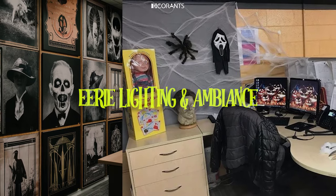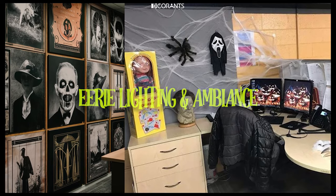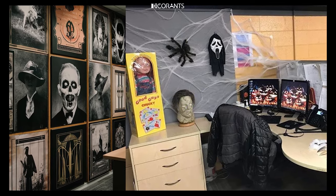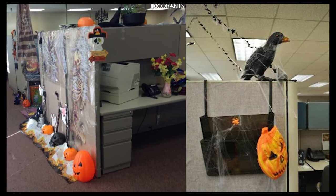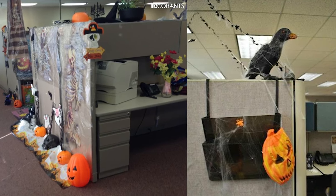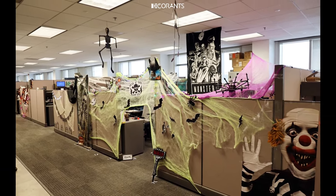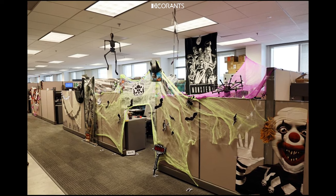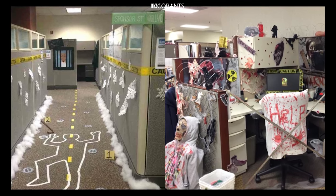Lighting can make or break the atmosphere, especially when it comes to Halloween. Eerie lighting will transform your office into a spooky yet inviting space. 1. String lights in Halloween colors. Add string lights in Halloween colors like orange, purple, and black around your desk or office space. You can drape them across cubicle walls, windows, or shelves for a cozy yet spooky ambience.